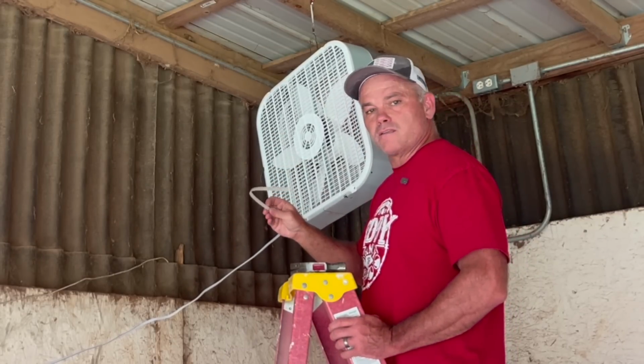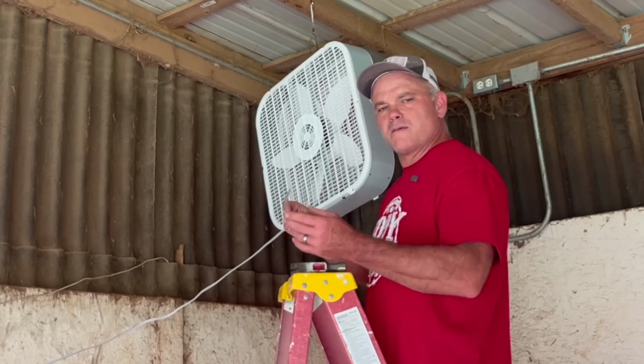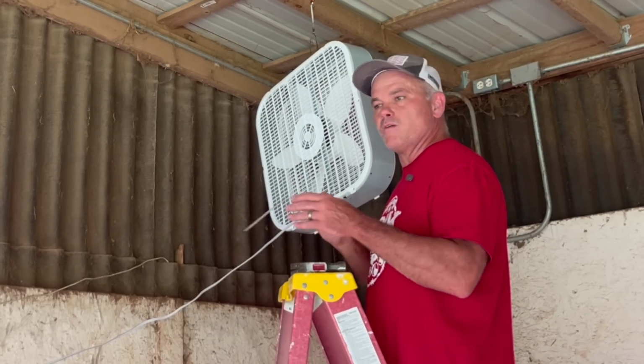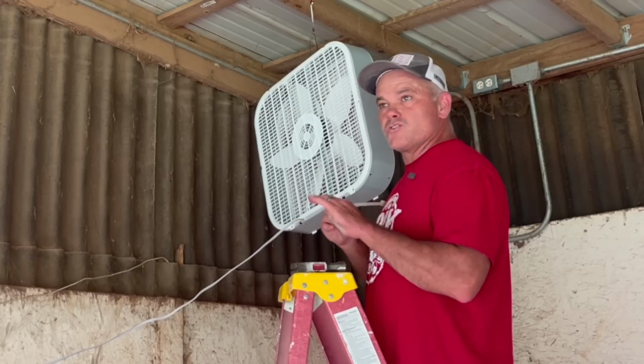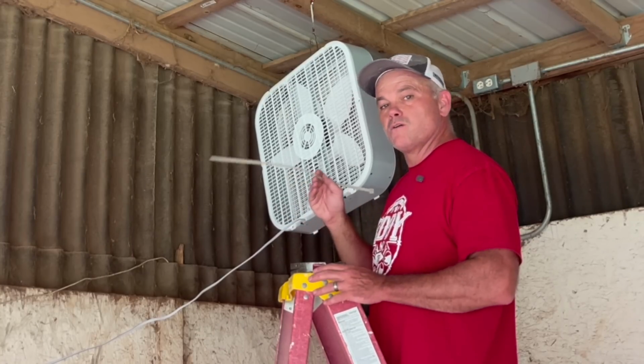Zip ties are kind of like the old-timey duct tape thing, you know? You guys let me know in the comments. Leave me a comment. What's better? What's more important anywhere? Not just on a farm, but anywhere out there in society. What's more important, zip ties or duct tape?